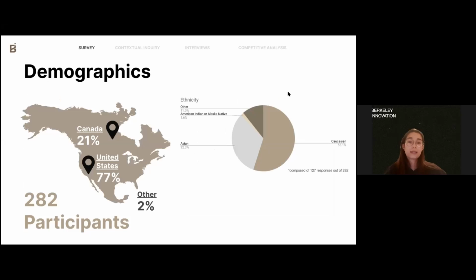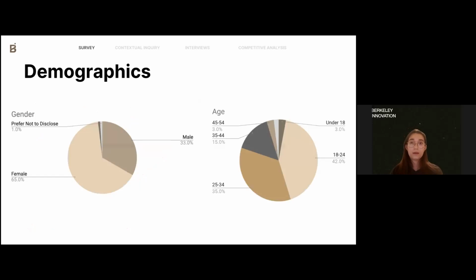We initially collected over 300 responses to our survey, but some were bots or fake, so they had to be filtered out. Out of the 282 filtered responses, most participants were from North America, specifically Canada and United States, and a majority were either white or Asian. Of these same survey participants, 2/3 were female, and most fell in the age range of 18 to 44 years old.